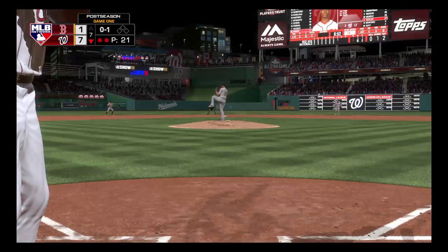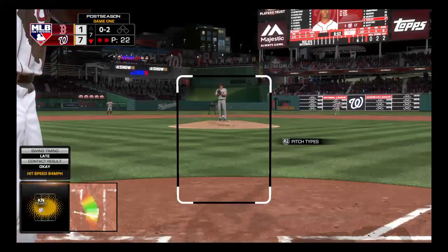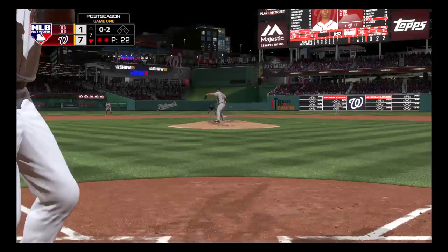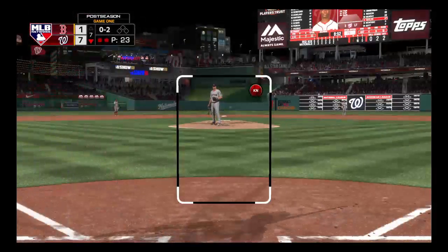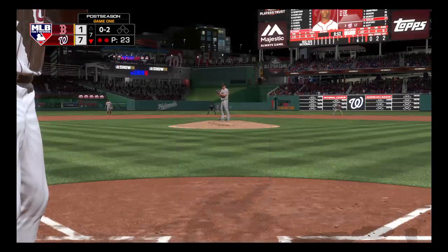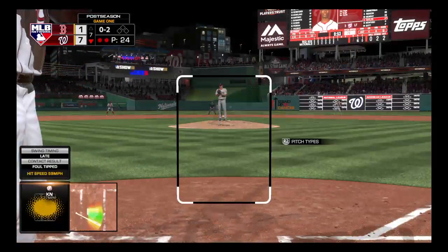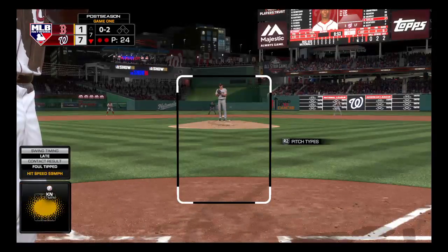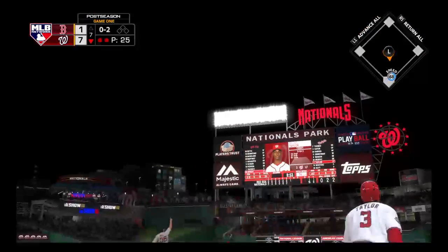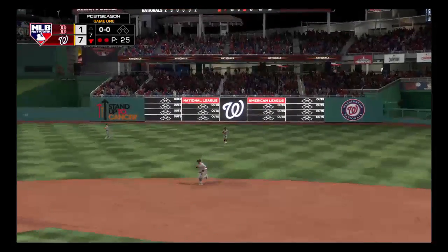Into the windup. Here comes the 0-1. Another one fouled off, and he's quickly behind 0-2. Into the windup. Here comes the 0-2 pitch. Count remains at 0-2. 2 out, nobody on. The 0-2 once more. Lofted in the air out toward right center. And Mookie will make the play, and that retires the side.